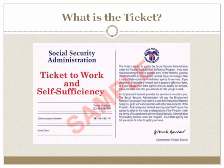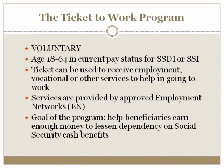Okay, now that we've already covered a lot of information, I'm going to talk just a little bit about the Ticket to Work program. And this is actually what a ticket to work will look at. Many of you may have seen this. Many of you will in the future.